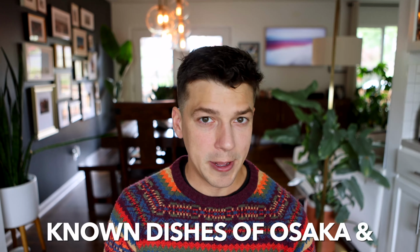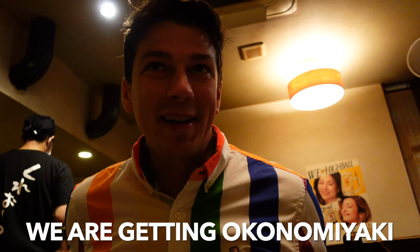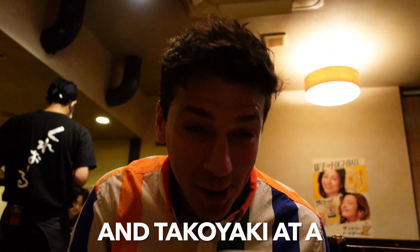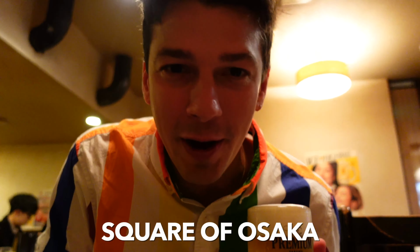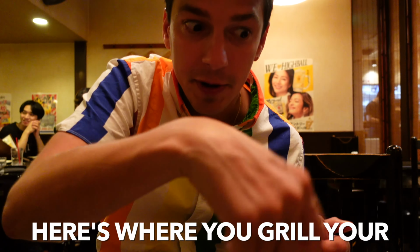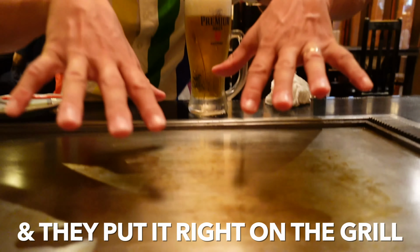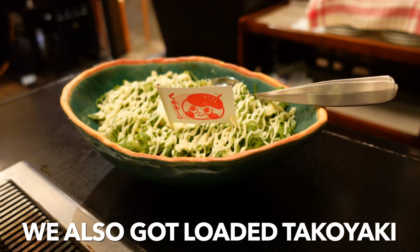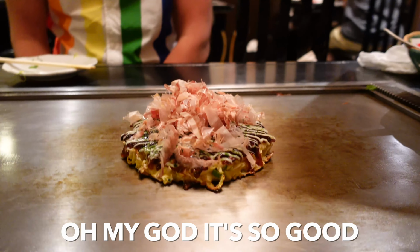Another one of the most well-known dishes of Osaka, and probably my favorite, is okonomiyaki. We are getting okonomiyaki and takoyaki at a recommended place in Dotonbori. Dotonbori is like the Times Square of Osaka, but with good food. Here's where you grill your okonomiyaki. They bring it in here, and then they put it right on the grill. We also got loaded takoyaki with tons of green onion and a poached egg on top. Oh my god, it was so good.